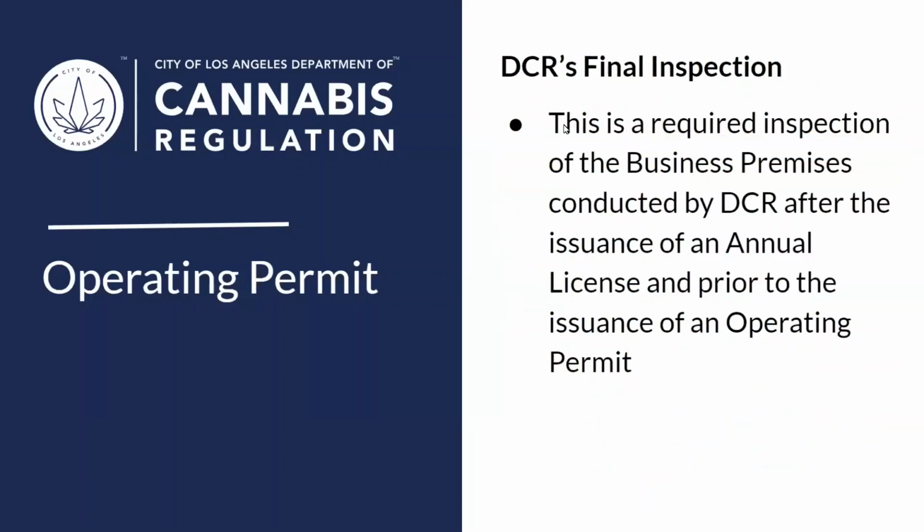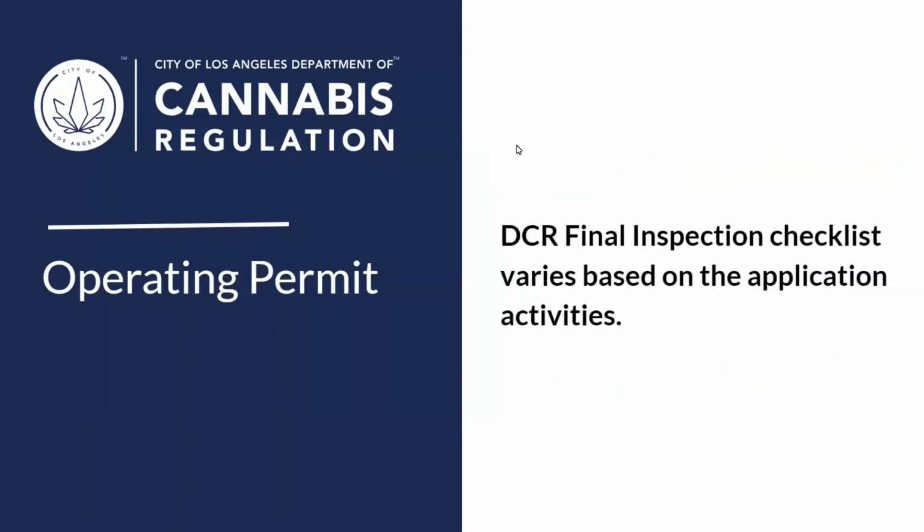The final inspection is a required inspection of the business premises that's conducted after DCR issues an annual license and prior to being able to utilize that annual license. Operating permits are site-specific as well as licensee-specific. A final inspection checklist is going to vary based on the activities that are licensed at the location. So a business that is only engaged in a retail storefront would have a different checklist than somebody who's engaged in retail storefront and cultivation.